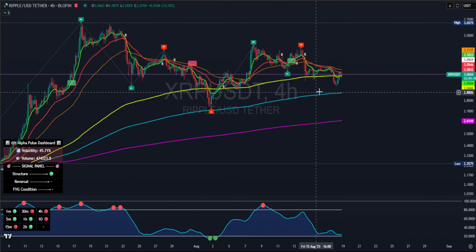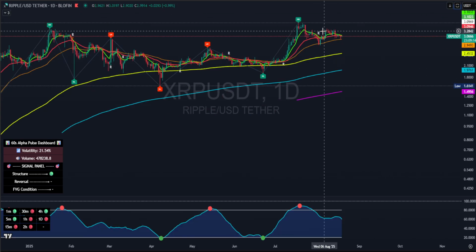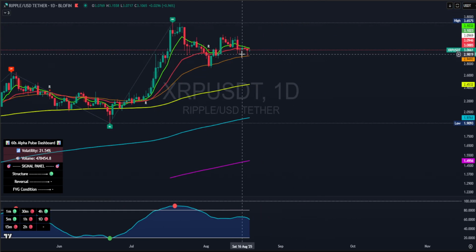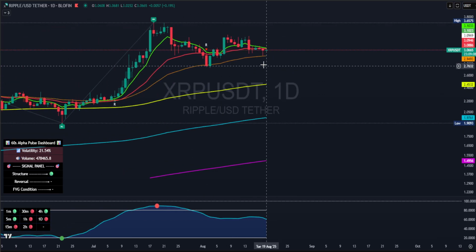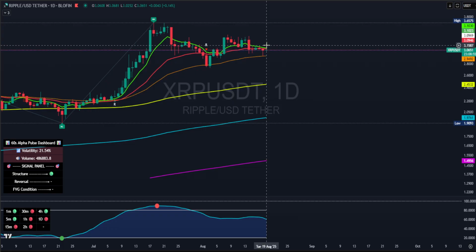The reason why I was calling the drop right here is if we go to the daily, we had to do that pullback into that slingshot positioning. And that's exactly what we did. We came back and we hit our daily orange line right there. So that's actually where I put in a trade for a long. So we're in the long, we're up in there, we're good. I do see us pulling back down after we hit our markers.